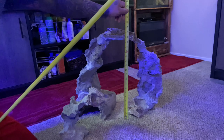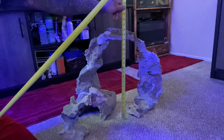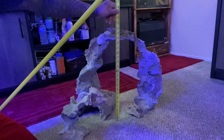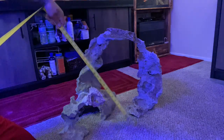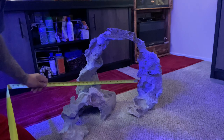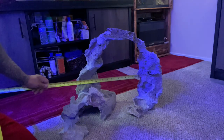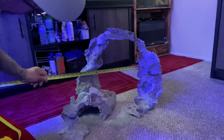Like 18 and a half inches. Can you see that? 18 and a half inches. 19 and three quarters right there. Yeah, that's amazing. Let's see what the width is like. I'm only talking about the width in there. We're looking at about 11 inches. Yeah, about 12 inches at the widest opening.